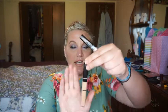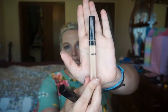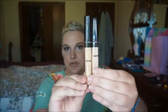So this is the shade 10 Light, and then the shade 15 Fair, which I don't know why this number is bigger but the shade is lighter. But anyway, I don't know how far I'll get, but these are the two shades.